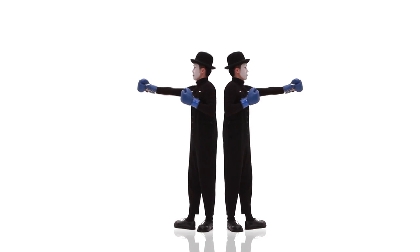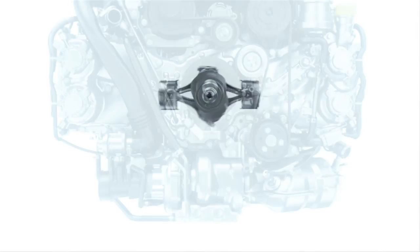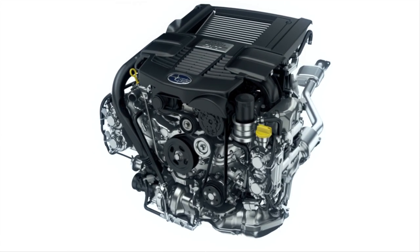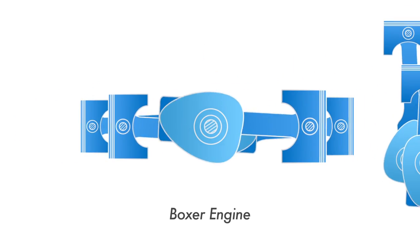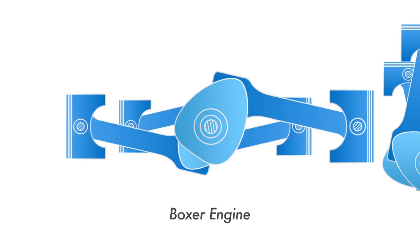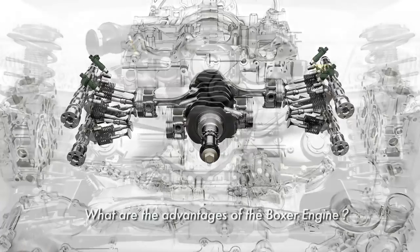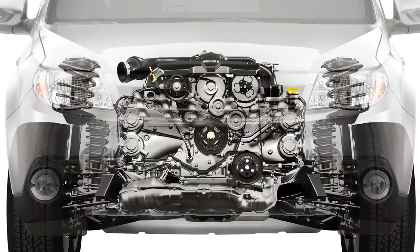A horizontally opposed engine, also known as a boxer engine, consists of pistons that move toward each other in a horizontal direction, much like boxers throwing punches. Subaru remains committed to using this horizontally opposed design. The reason is because the boxer engine comes with many inherent advantages. Low center of gravity.